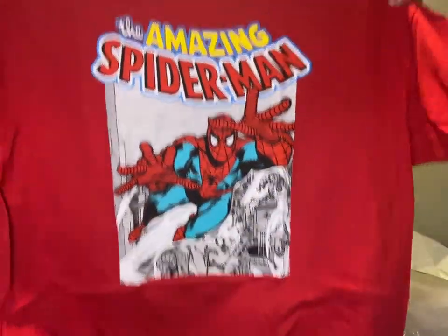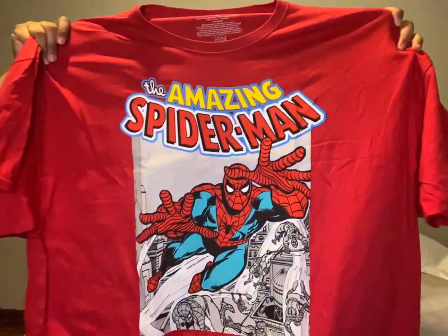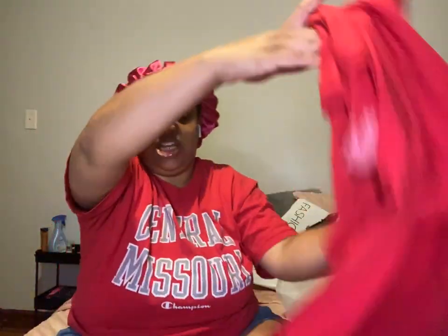I'm just hoping that they're not too big. The Amazing Spider-Man graphic t-shirt. I actually started to like Spider-Man. Like, I watched, what's the name? One of the movies. And I was like, okay, Spider-Man, he actually cool. I used to be like, no, I don't like superhero stuff. Like, don't show me that. But I don't have any red shoes. I might have to get me some kind of red shoes, I don't know.